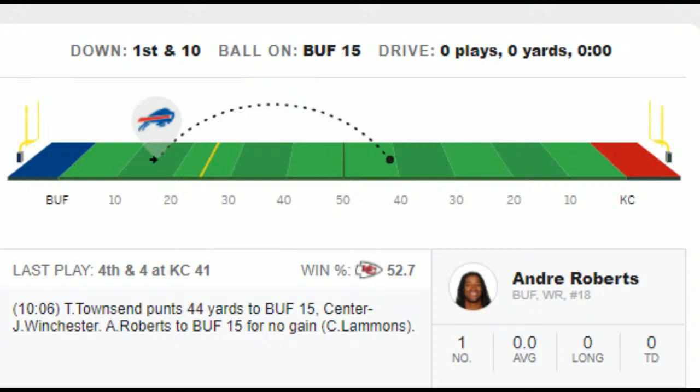As Townsend, who did not punt the entire game last week, gets an opportunity on the first series today, and Roberts able to hold on even with that wallop. He got hammered by Lamons, but Buffalo has the ball back after an opening drive field goal.